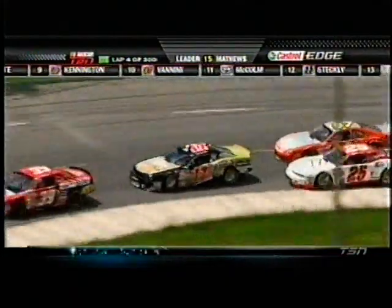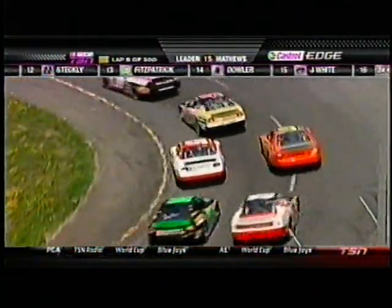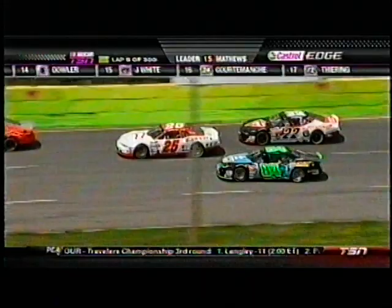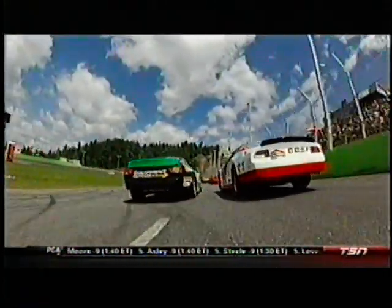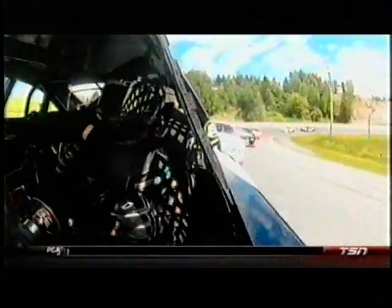A lot of cars making contact in the early going here in the Budweiser 300. Good look at the CBSF number 25 of Joey McComb. Hugo Vanini up in the outside groove as well. You remember, Vanini had a great run at Canadian Tire Motorsport Park to open up the season. That was hard into the traffic. I'll tell you right there, you can hear the valance hit down on the asphalt. He was hard on the brake pedal, trying not to get the back of the 25.